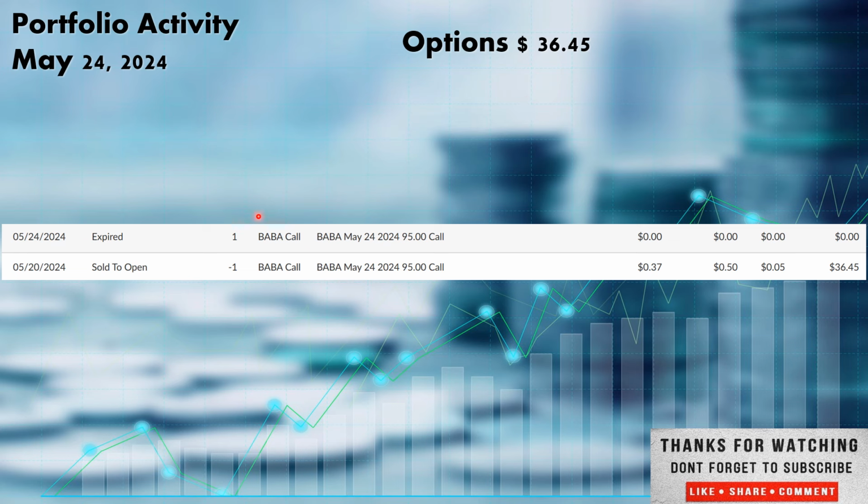So that goes into the options. And then you can see here it expired. It didn't hit 95. I think it was actually back down into the low 80s. So I could have gone a little bit lower here. 92 or $90 per share would have given me more options premium. But that is the nature of the options I am running right now. I'm being pretty conservative. I don't want these positions to necessarily be called away. I just want to collect the options premium off them.